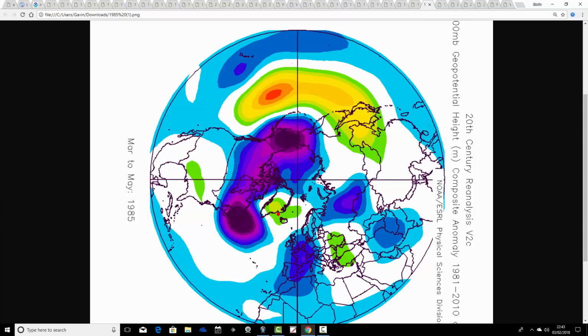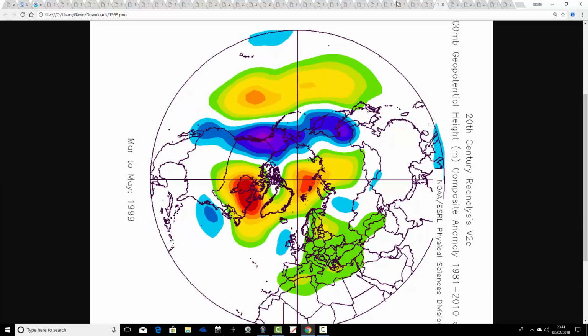1985 is next. This is another pretty cold spring. This one has above average heights around Greenland and Iceland, below average heights to our south. And so with the flow, with the jet stream, we'd be doing something rather like that. There was quite a lot of cold weather and unsettled conditions too in the spring of 1985.